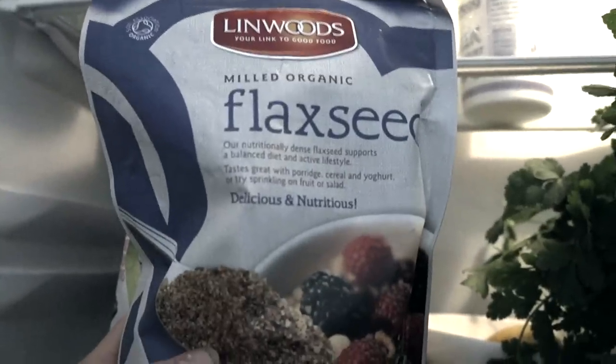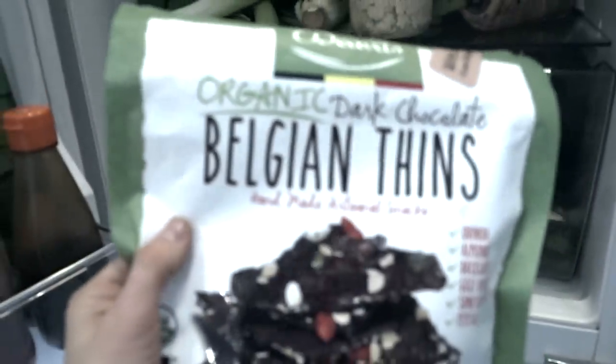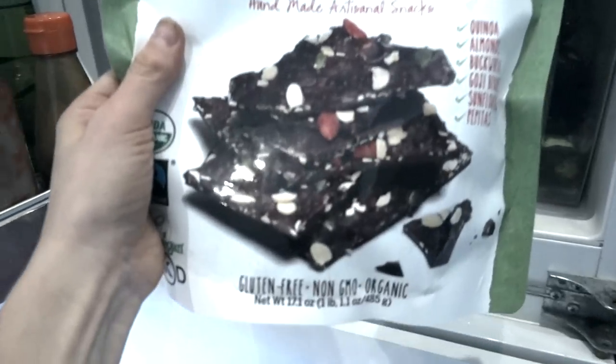I usually get the Cauldron. Got some flaxseed that I put on the kids' cereal. It's just an amazing source of fiber. And then here, oh my gosh, these are incredible. My mother-in-law got them for me. Organic dark chocolate Belgian thins. Oh, they're so good. And then right at the back, what have we got? Some organic tomato passata. Up here, okay, I've got some Greek yogurt.